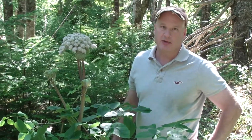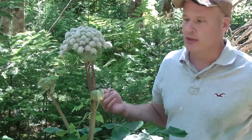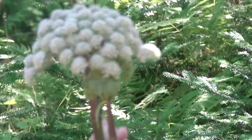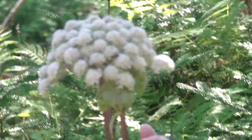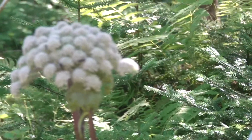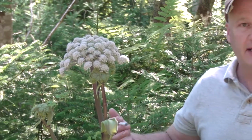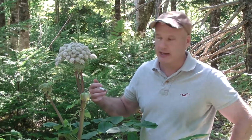And Angelica, the name would suggest, is like an angel, but actually this is the bad girl of the plant world, and there are some negative effects associated with it, which we'll talk about later. This is an invasive species. It's native to Europe and Central Asia, but it was introduced to Cape Breton as a garden ornamental species around the Louisbourg area. Since then, it's spread across most of Cape Breton and also parts of New Brunswick.